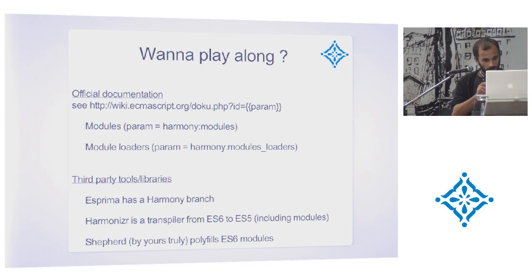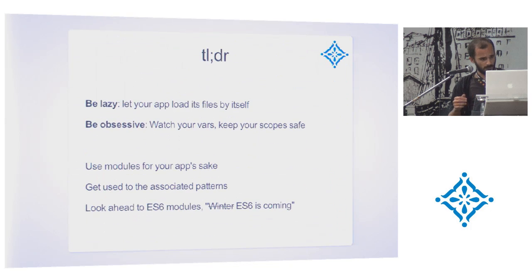So if you didn't listen to me, it doesn't matter. To sum it up: be lazy. Use the module mostly. It will be perfect, and look ahead to ES6, and mostly ES6 modules, because it's coming. So thank you very much.